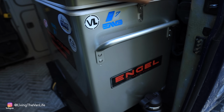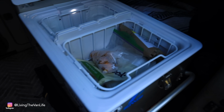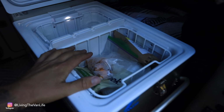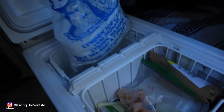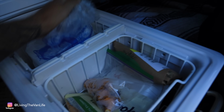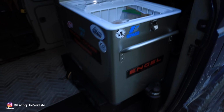If we jump inside here, we can see this is all my cold food storage. This is my freezer portion of it, so it'll even keep ice frozen here. But very, very handy here inside van life.